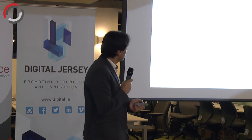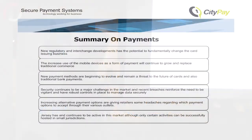So if I can try and quickly summarize, in my view, the regulatory and interchange developments have the potential to fundamentally change the card issuing business. You will probably find that, in years to come, you won't get a kickback for using your credit card premiums, etc., because there simply isn't the margin there.